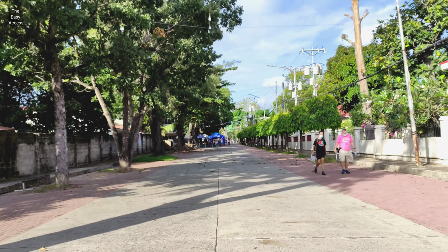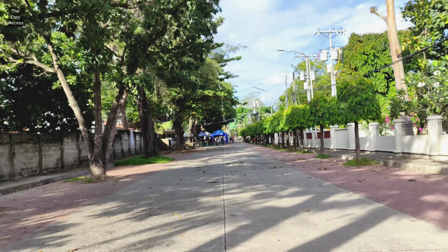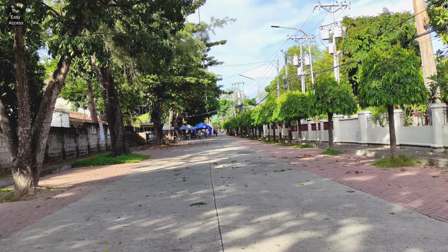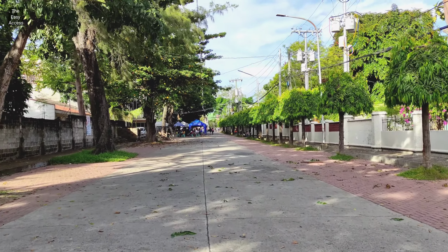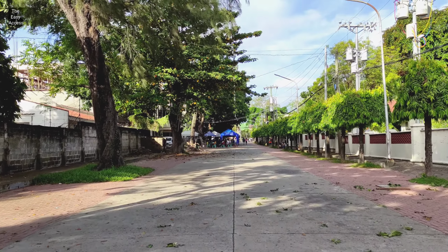Now let's try the rear camera and video, testing out the electronic image stabilization. And this is shot in 4K 30 frames per second video resolution. While taking this video, naglalakad lang ako ng normal. And as you can see, hindi masyadong shaky yung video natin.